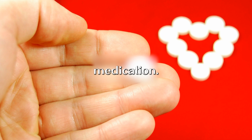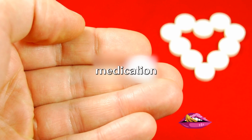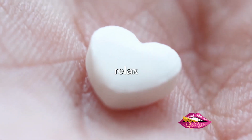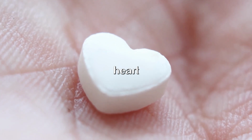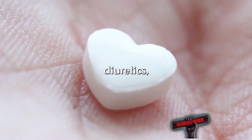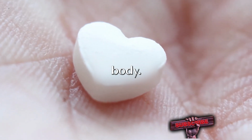First, let's talk about medication. Several types of medication are commonly prescribed for congestive heart failure. These can include ACE inhibitors, which help blood vessels relax, and beta blockers, which slow the heart rate and reduce blood pressure. Other medications, like diuretics, can help reduce fluid buildup in the body.